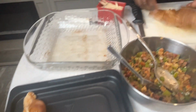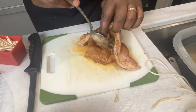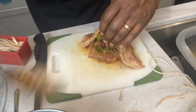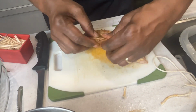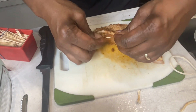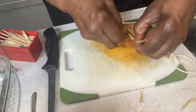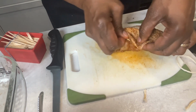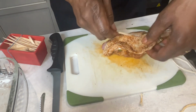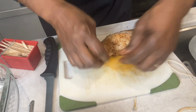And then the other one, we will do the same thing. We'll stuff it, and we will use our toothpicks to enclose the stuffing, just in case you don't have kitchen string hanging around. And just make sure your toothpick catches all of the top and the bottom part to make sure your stuffing stays in. And I think we're in pretty good shape there. Okay, very good.